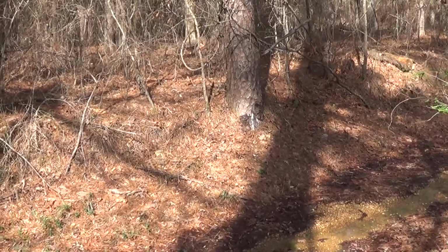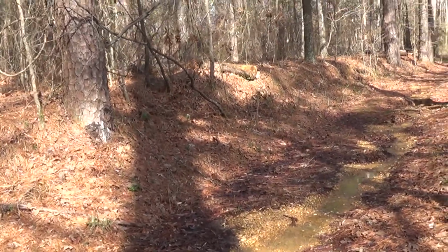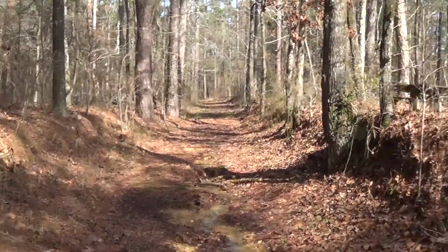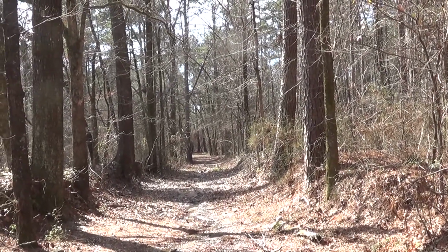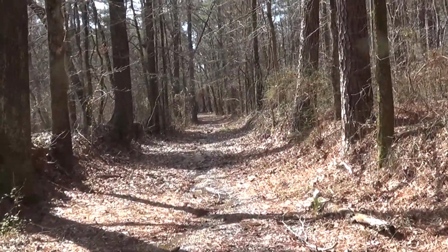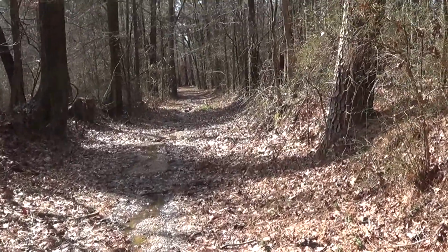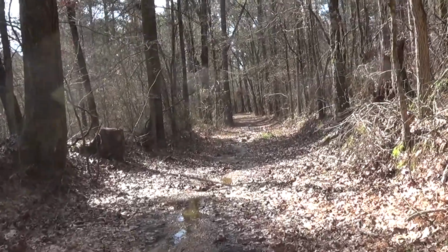Some of the original trace. It's pretty gravelly. Guess we're gonna go this way instead. There's dry. Okay. We'll walk down a little bit of it. Yeah. We're walking the ancestors' footprints. Steps. Imagine walking this for 500 miles.